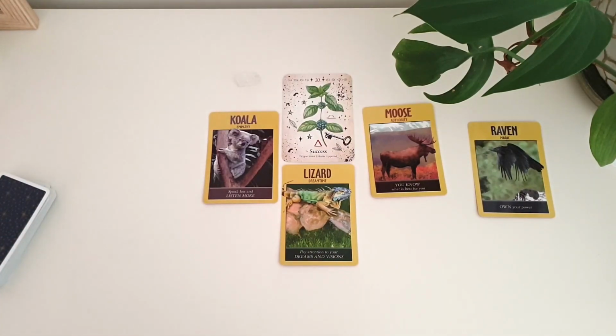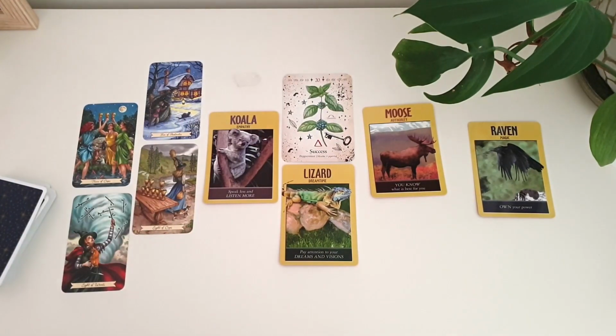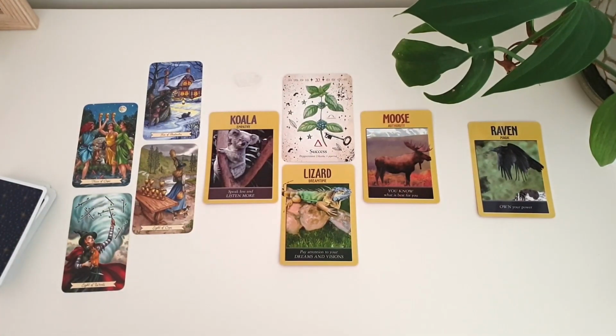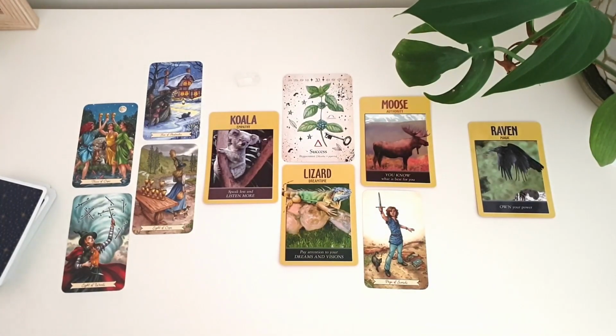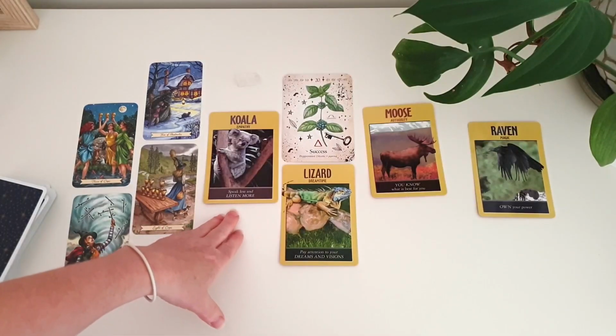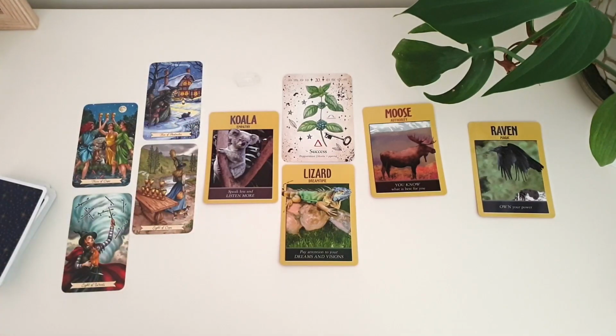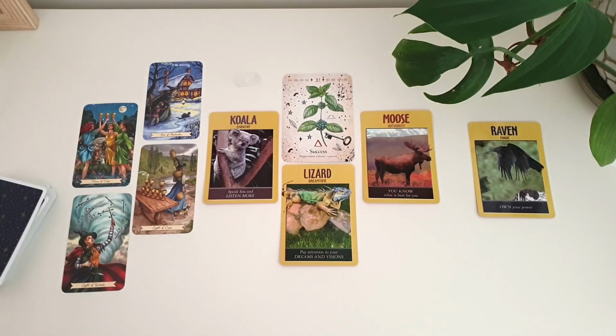So we have this like speak less and listen more. So we have this again, this idea of working with others and working with them in a way that's conducive for collaboration rather than top-down authority. And then we have on the other side the authority card, which is the Moose. You know what is best for you. So perhaps there's a little bit of division going on.